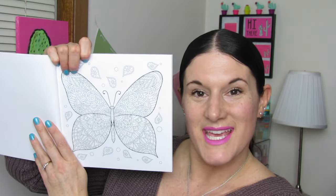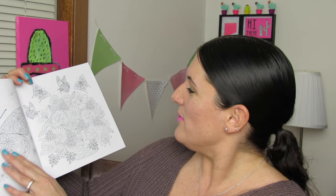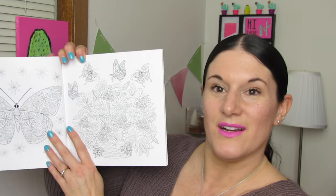Okay, so let's go ahead and start. The first page is a butterfly. Now these are all double-sided images. Butterflies, a pretty bouquet here, lots and lots of butterflies.